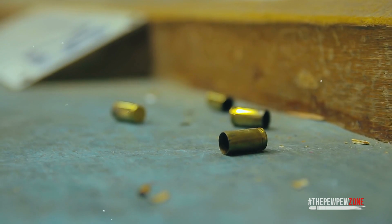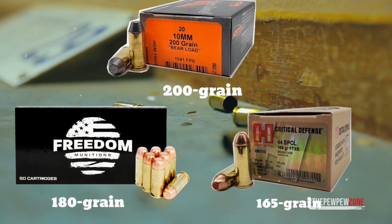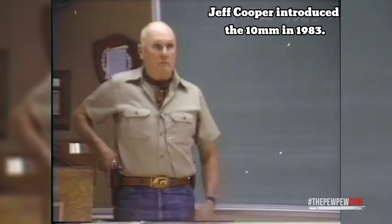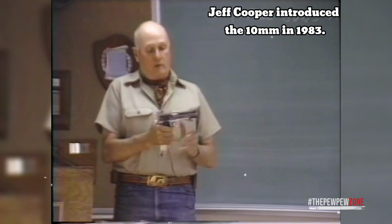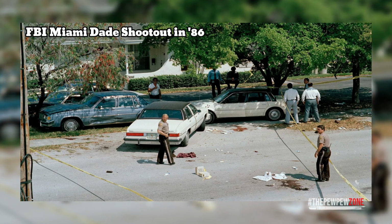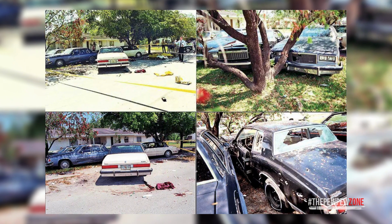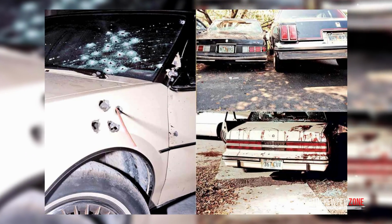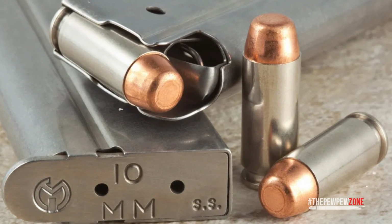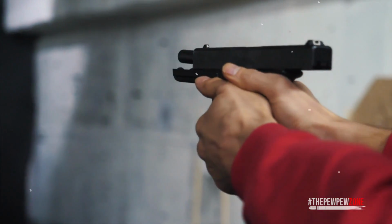Look, when we talk 10mm, we're talking bullets like the 165 grain, 180 grain, and even 200 grain. And yeah, they all kick hard. That's why the 40 Smith & Wesson came into the picture. Quick history lesson. Jeff Cooper gave us the 10mm back in 1983. The FBI thought about switching up from their 9mm to the 10mm, especially after the FBI Miami-Dade shootout in '86, where 2 special agents tragically lost their lives from their injuries, and 5 others were wounded by gunshots. But after adopting the 10mm, they were like, whoa, this thing's too beastly for the everyday beat. Some scrawny FBI agents were like, no way I can handle this kick, so they downloaded their carry ammo.